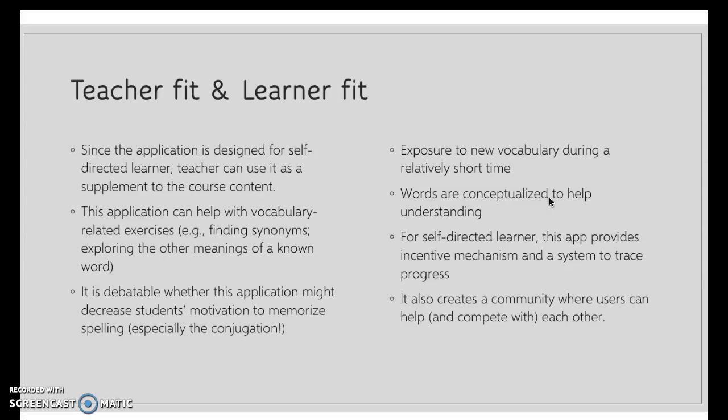By that, I mean that this application provides a variety of sample sentences. Those sample sentences are not artificial ones. They are actually from news reports, from movies, from a variety of authentic materials. Sometimes you can feel those materials are decontextualized, but I think it's better to get yourself familiarized with the pronunciation of this word in a real context than in a lab context.